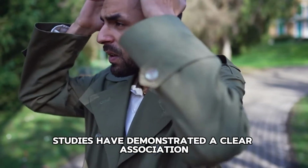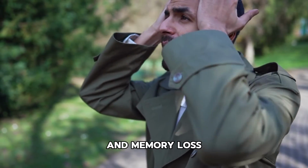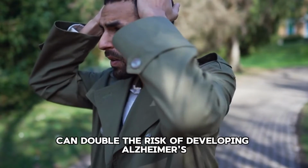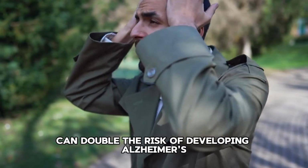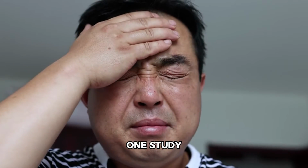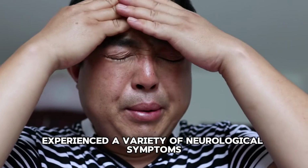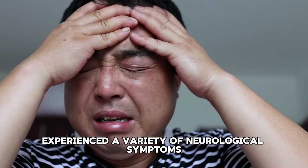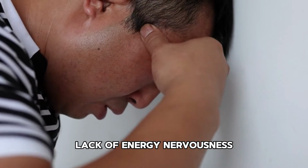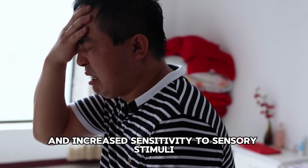Studies have demonstrated a clear association between prolonged use of benzodiazepines and memory loss. Research suggests that these medications can double the risk of developing Alzheimer's, possibly due to permanent brain damage. One study indicated that more than 40% of benzodiazepine users experienced a variety of neurological symptoms, including difficulty concentrating, lack of energy, nervousness, and increased sensitivity to sensory stimuli.